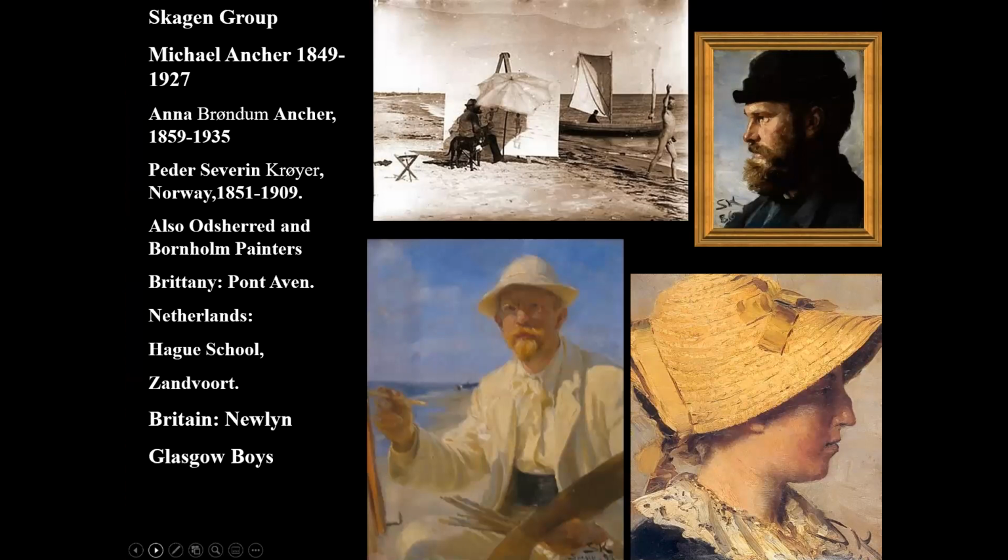So the Skagen Group was the most important colony to develop in Denmark. And in fact, rather like Grez-sur-Loing, many artists went to paint at Skagen in the summer. Some, like Krøyer, who you see here, will actually put down roots and stay there almost permanently. So the Skagen artists I'm going to concentrate on, because there are many of them, are Michael Ancher, his wife Anna Ancher, who was local to Skagen, and Peder Severin Krøyer, certainly one of Denmark's most famous artists, though he was actually born in Stavanger, Norway, just to confuse everybody.